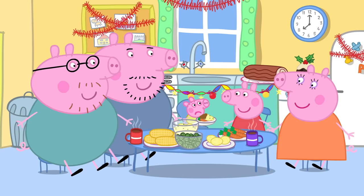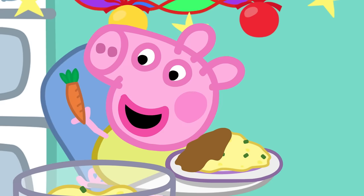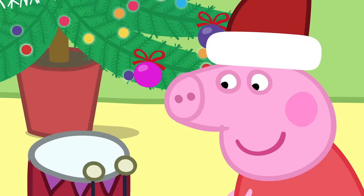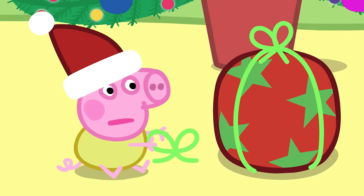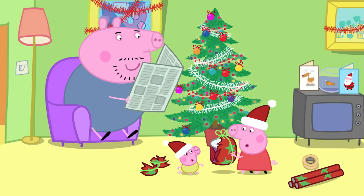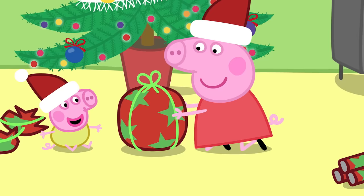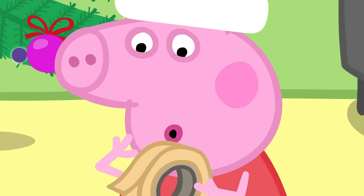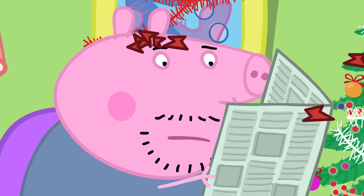I'll show him all my favourite Christmassy things. I love Christmas dinner. It has carrot, potato, sprouts. No, you're supposed to eat it, not throw it. Let's try something else. Wrapping presents is really fun. You can put the bow on top. No, we need to wrap them up so other people can open them. Baby Alexander thinks unwrapping presents is much more fun than wrapping them.